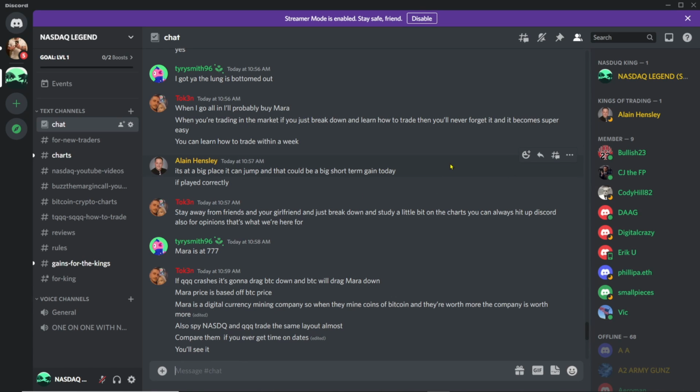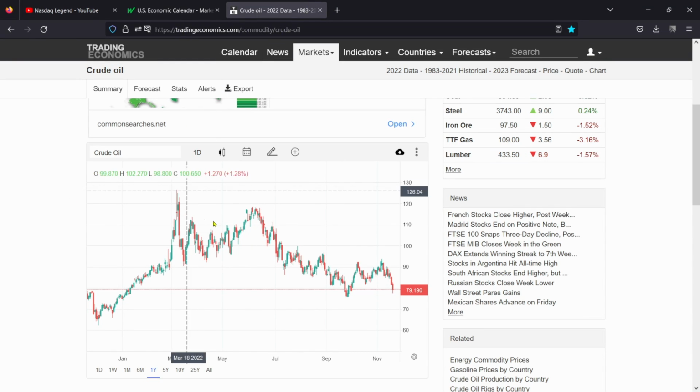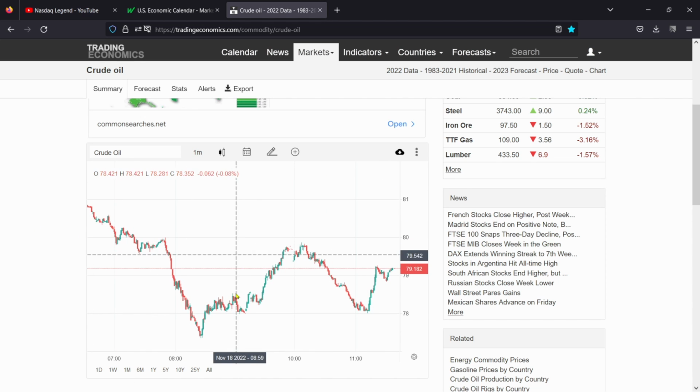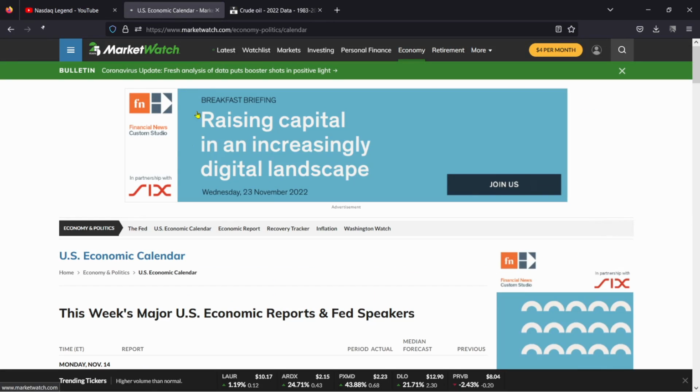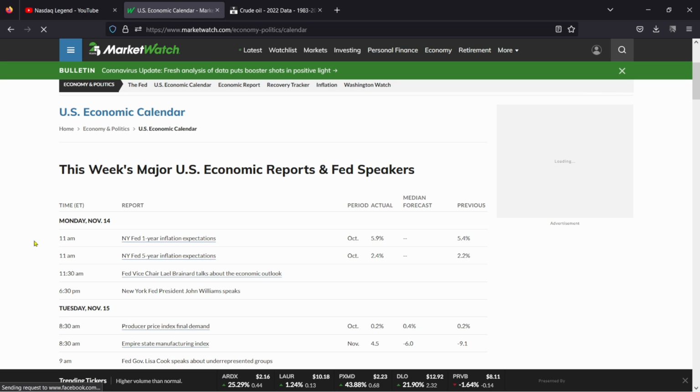All right, so let's get into it. Now, when you do this, you need to have a couple things booked. You need to go to Trading Economics and have crude oil. I highly suggest this website for your phone when you're at work and can't be on your laptop. It shows the crude oil down to the 1 minute. And also you need to have your economic calendar up on MarketWatch.